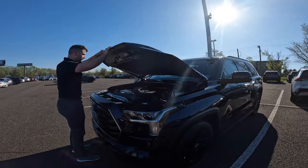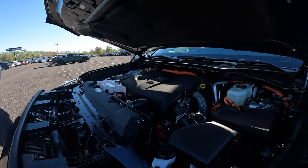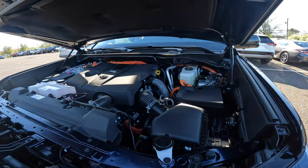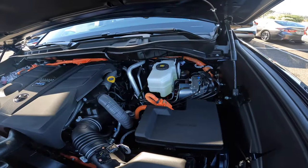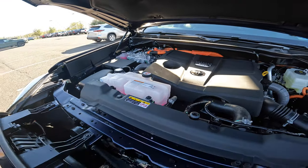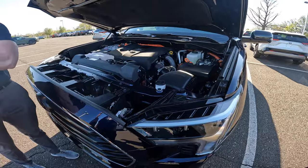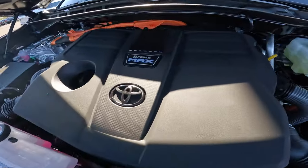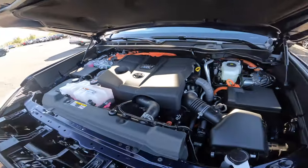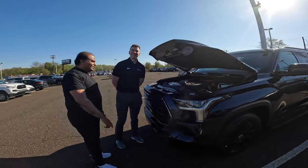ये देखिए भाई, मैंने इसको कहा ये ट्रंक भी खोल के दिखाए. ये देखें भाई, जबरदस्त. So there is something special under here. So this is a twin turbo V6. Wow. Has over 400 horsepower, because it has the iForce Max engine in it. So all Sequoias are hybrid. This is hybrid? Oh, see. This is hybrid. I want to buy. This is a hybrid, man. Unbelievable.